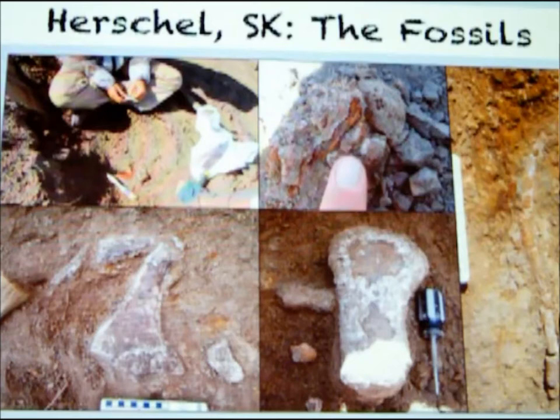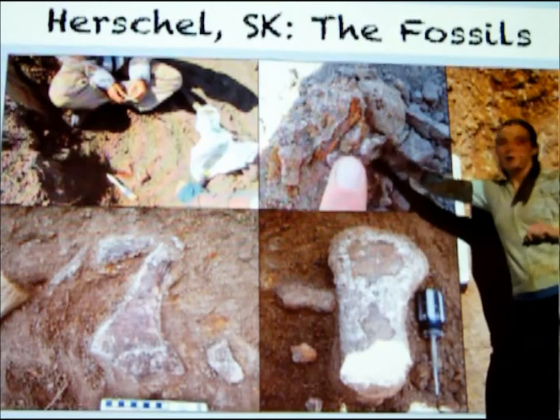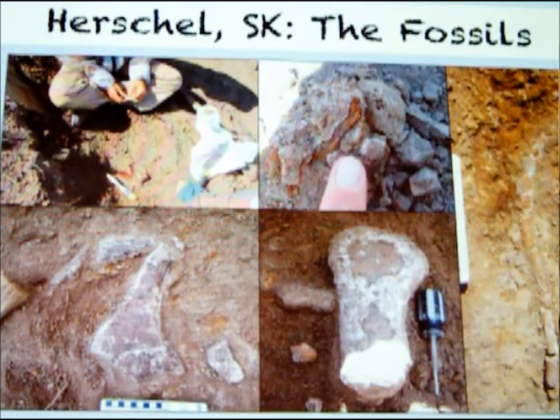On the top there, you can see that this is actually a piece of wood. This is one of the interesting things about this site: not only does it contain fossils of marine animals, it also contains wood and pieces of amber. So this tells us that there was stuff from the land that was being washed into the sea and also deposited at the same time.